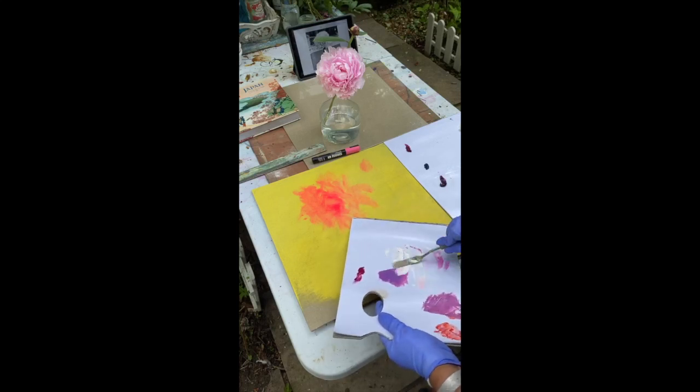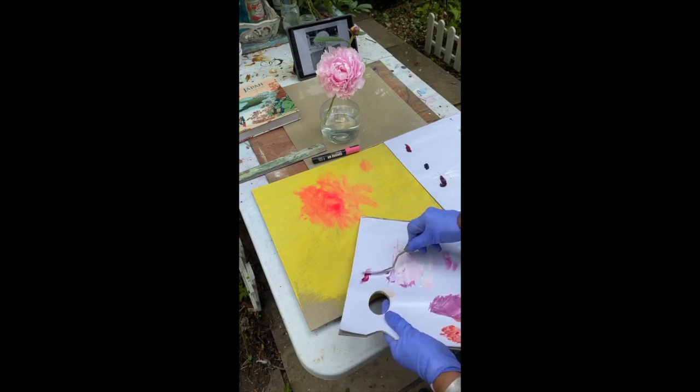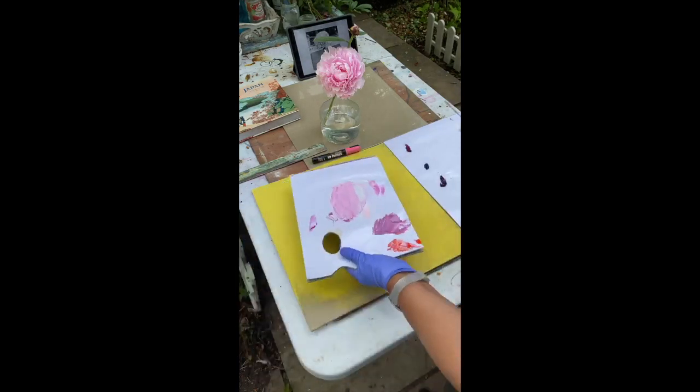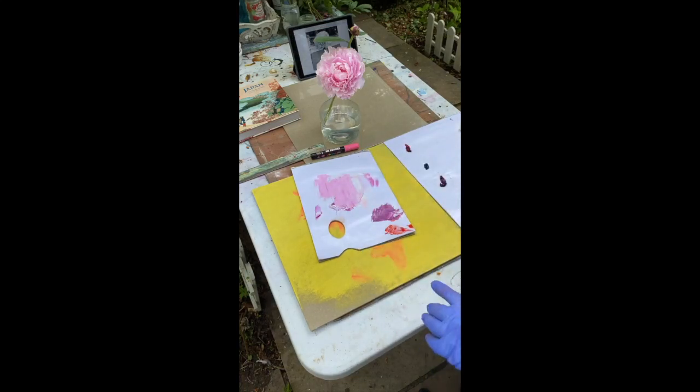just to make my life easier, I'm going to mix, as you can see there. So that's the pink I'm talking about. It's a little mix with the magenta and the cad red.